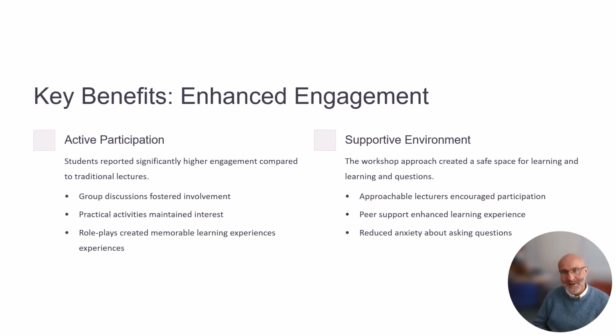It was clear from our survey evaluation that there were some key benefits from utilising workshop methodologies, and enhanced engagement with learning was definitely top of the students' list. They highlighted that their active participation within a supportive environment developed their understanding and application of knowledge and critical thinking. Students self-reported higher engagement with group discussions, practical activities, including role play. They also found that the workshop methodology created a safe place for learning and indeed for the students to ask questions. They reported that the lecturers were approachable and encouraged participation, that the methodology enhanced peer development and support and reduced anxiety when they needed to ask questions.